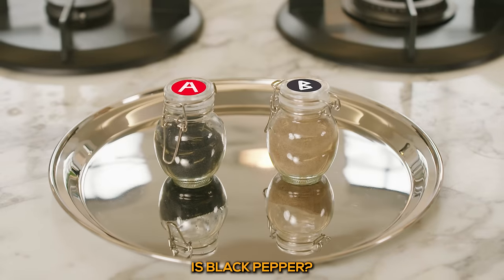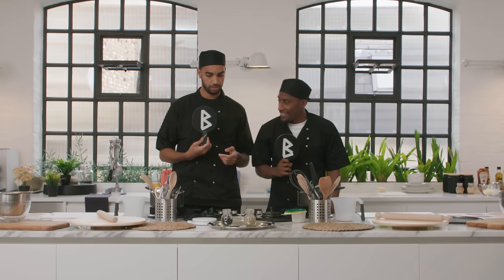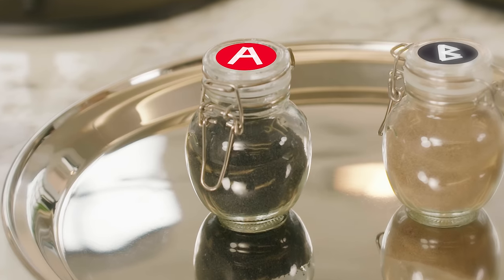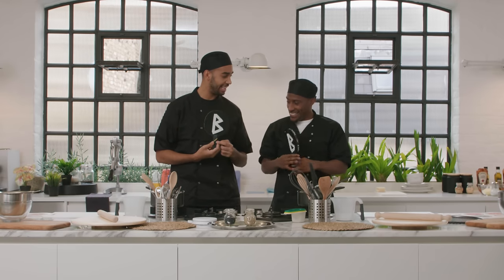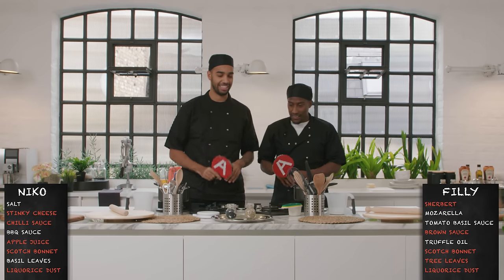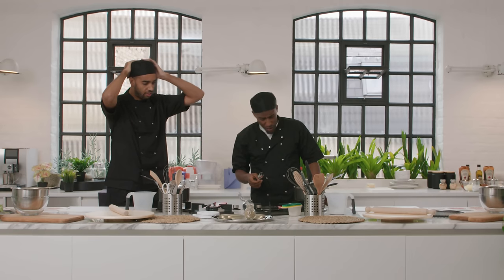Which one of these is black pepper? No, trust me, you should go A. That looks like hell in a pot. I'll go A if you go A. Yeah? Black pepper is actually B. Yeah, of course. And what's A? Licorice dust. Let's give you a taste. Horror. Licorice is not nice. I don't even want to try it.